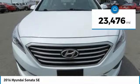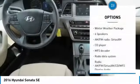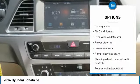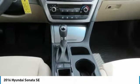This vehicle has less than 25,000 miles. Here are some of this vehicle's great options: traction control, air conditioning, dual airbags, alloy wheels, power steering, four-wheel disc brakes, floor mats, rear window defroster, power windows, CD player.